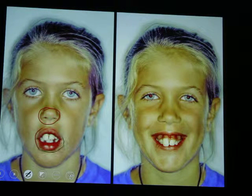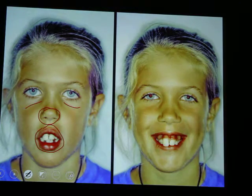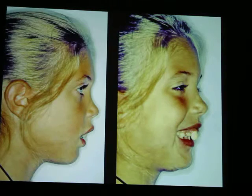She has dry lips. She looks tired. Maybe she doesn't sleep well at night, because she normally breathes through the mouth. So it's quite a severe class 2 open bite.